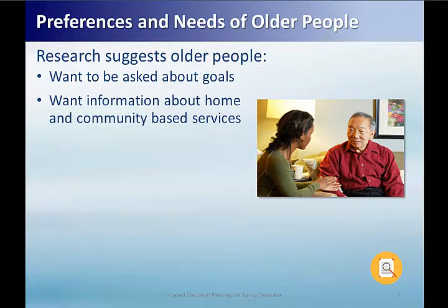Research shows that older people want information about home and community-based services. In the past, people's awareness was often limited to nursing homes, and nursing homes were often seen as a place for old people to go to die. Home and community-based services support people in remaining independent in their own homes. Older people need to learn about these services as they support them in meeting their health and life goals and priorities.